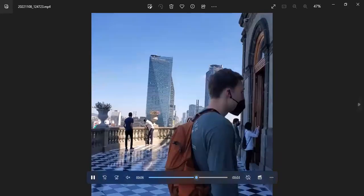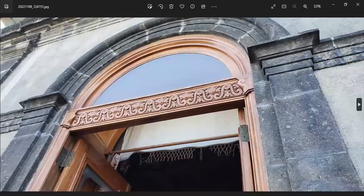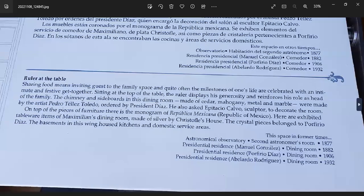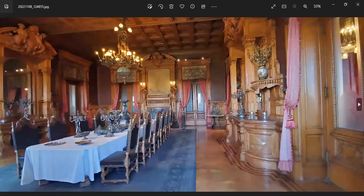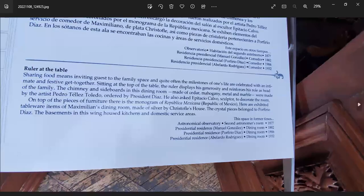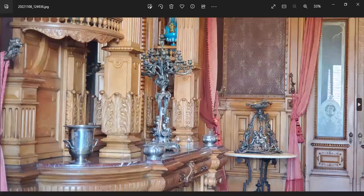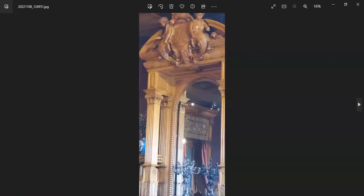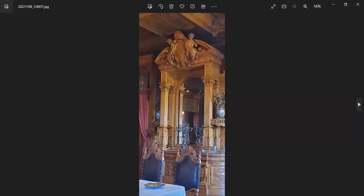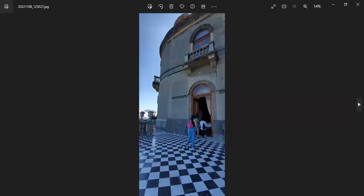So this is the view of Mexico City from Chapultepec Castle. So this is where they eat. You can see there are two to three doors to each room. There are a lot of people going to the door and taking pictures of this room. They are preserved the way they were in 1860, and we see a lot of art.